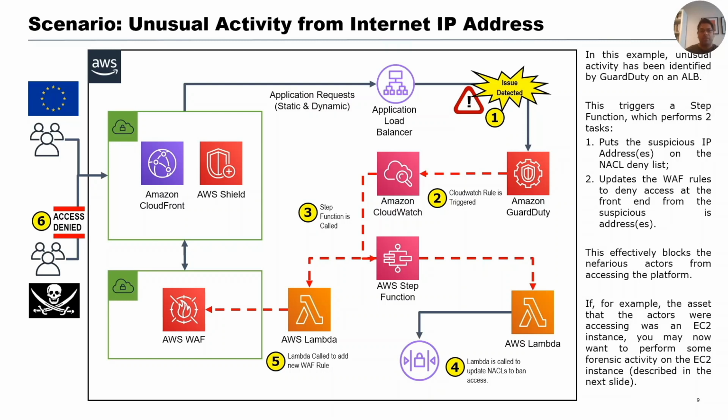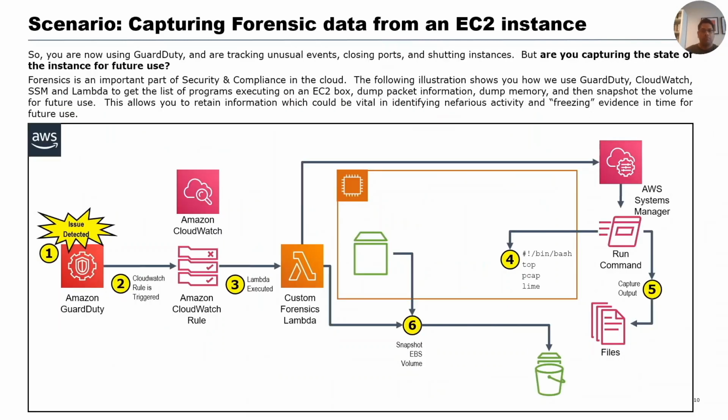Now you have the opportunity to perform forensic investigation on the resource affected. Forensics is an important part of security and compliance in the cloud. The following diagram illustrates how we can use GuardDuty, CloudWatch, Systems Manager, and Lambda to get the list of programs executing on an EC2 box, dump packet information, dump memory, and then snapshot the volume for future use. This allows you to freeze evidence in time for future use.